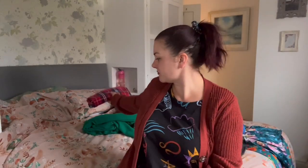That was the only thing I didn't make out of knit fabric this week, which was actually quite nice to work with a little bit of woven when you're working with so much stretch, because it doesn't move. It's not so much of a pain.